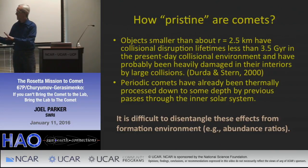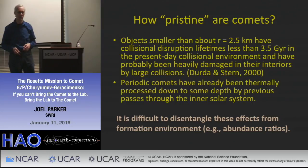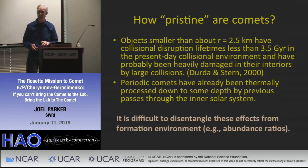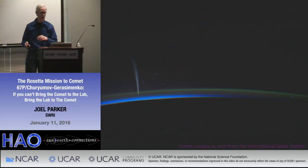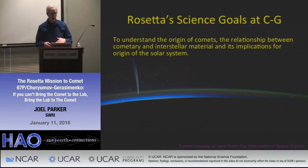So the trick here is to disentangle these effects from the formation environment, the primordial factors. And that gets tricky. And you have to try to look at a number of different ways at a comet. I'll talk about that a little more. Rosetta's science goals at Comet CG are to understand basically the origin of comets, the relationship of cometary and interstellar material and its implications for origin of the solar system. So this is, in the mission proposal, what the goal was stated as.